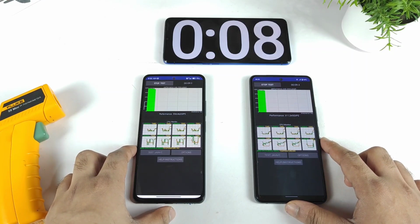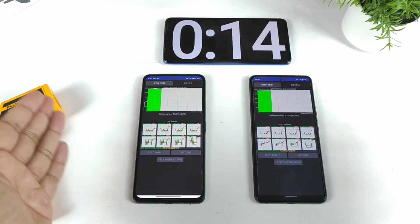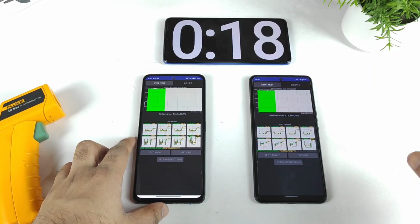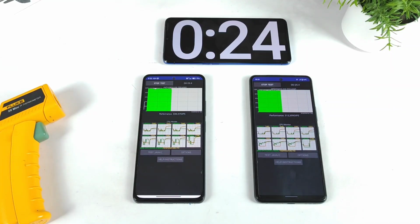In 15 minutes we'll find out which phone gets what type of high performance scores, what the overall average graph looks like, and what the minimum is. I did not enable monster mode, and no high performance mode is enabled. I'll be back after some time.